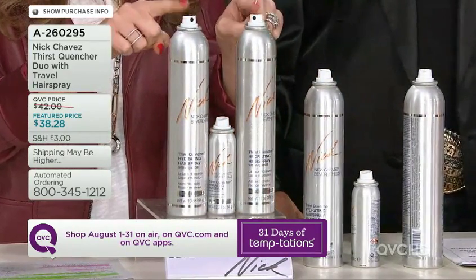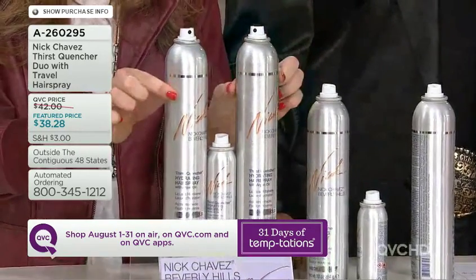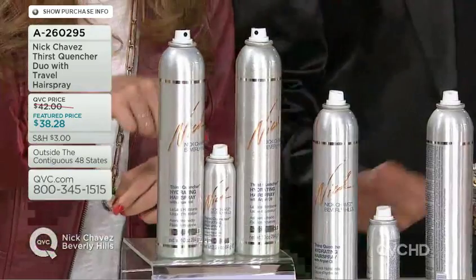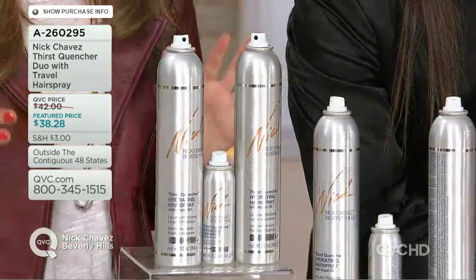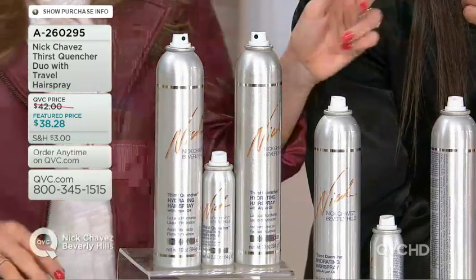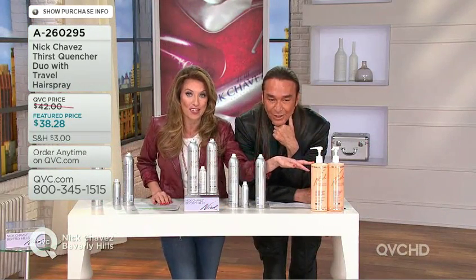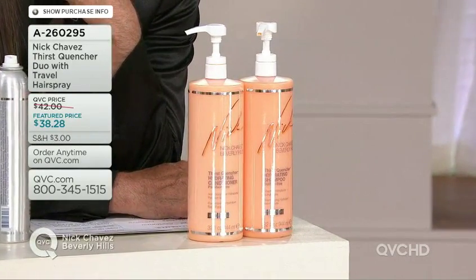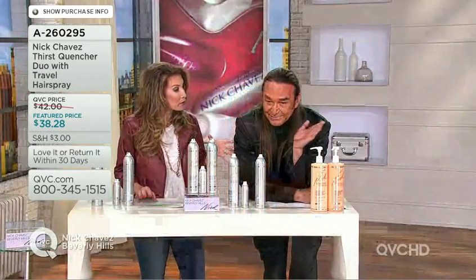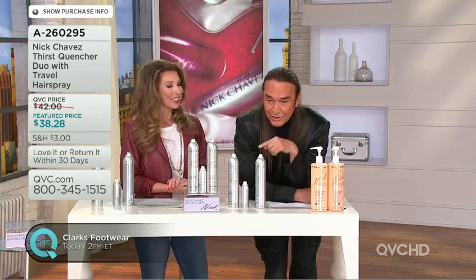These retail on Nick's website and in his salon for $26 each. So right out of the gate, this is a $46 value. Plus, you're getting the travel size. So you are saving substantially $38.38. If you've been shopping with us since the beginning of the show, this goes with our supersized shampoo and conditioner, which, by the way, is only available for the month of August, which we don't have a lot to go around on. So this would be the perfect duo to bring home. Duo. Get it?